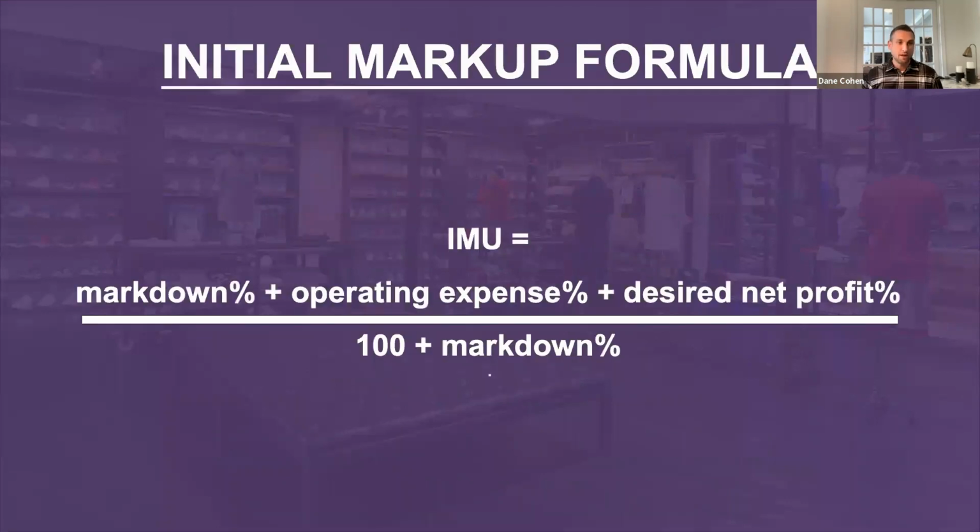And so here is the formula for that initial markup, right? It's your expected markdown percentage, plus your operating expenses, plus your desired net profit, all divided by 100 plus your markdown percentage. So we'll send out this formula. If you're having trouble doing a quick calculation on it, we're certainly here to help. There are a lot of factors that go into this, but the critical mistake number one that we want to address is that it is okay to relook at your pricing and start growing your retail costs. It is okay, even if it's just 99 cents.